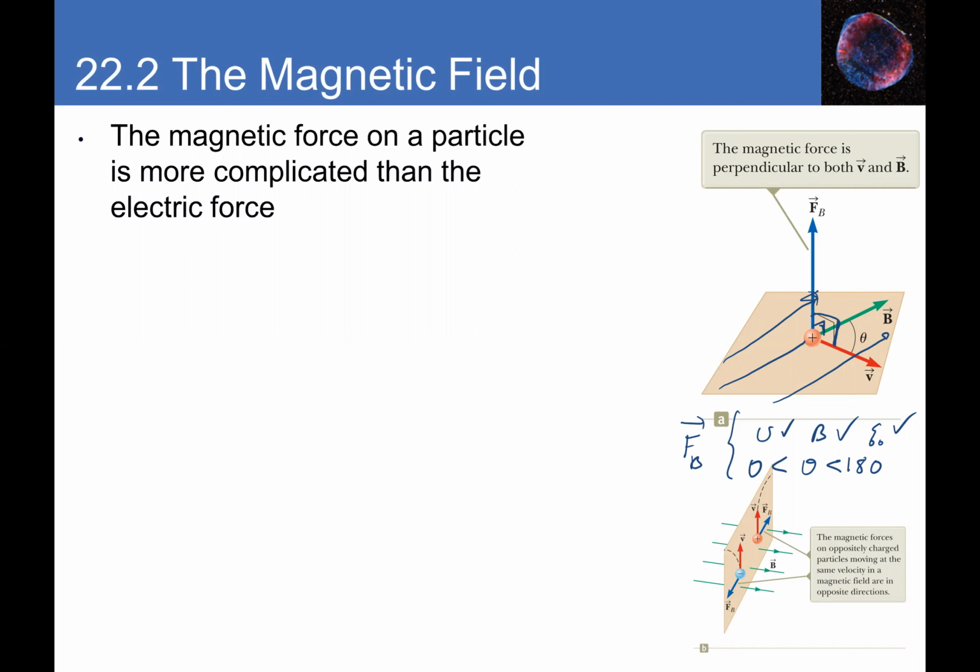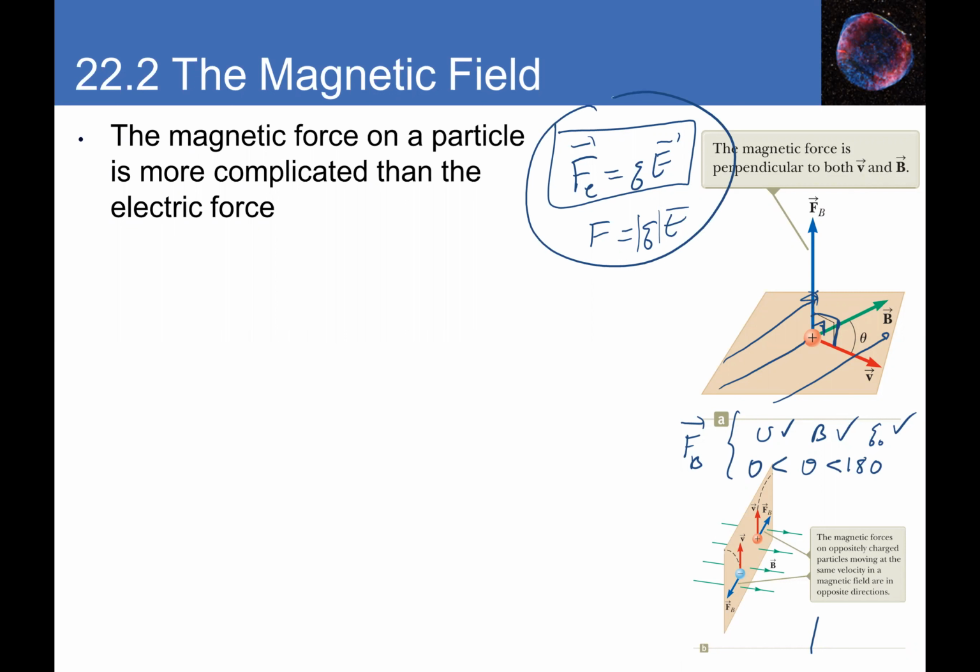Electric force is so simple. Here's electric force equals Q times electric field, that's it. All you need is charge and electric field. It's regardless of whether it's a moving charge or a stationary charge. So F equals Q times E, that's the magnitude. The direction is always, remember, if Q is positive, F and E have the same direction. If Q is negative, F and E have opposite directions, meaning the force is pointing in the opposite direction of the electric field. So now you can see how simple this was.